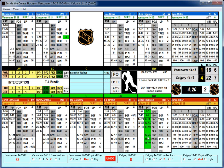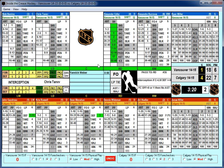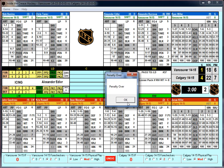Pass the right wing, 33. And we'll go ahead and auto-line. Penalty, no. Pass the right wing, 31. It's another pass. It is interception, so look at the time. It's odd, so it's going to be on the left-hand side. Interception, nope. So it's going to be a 35 icing. Penalty's now over.